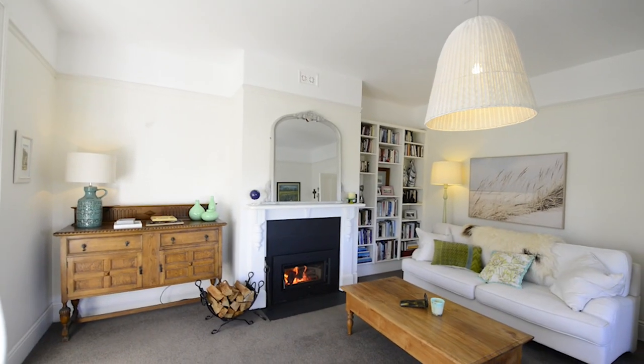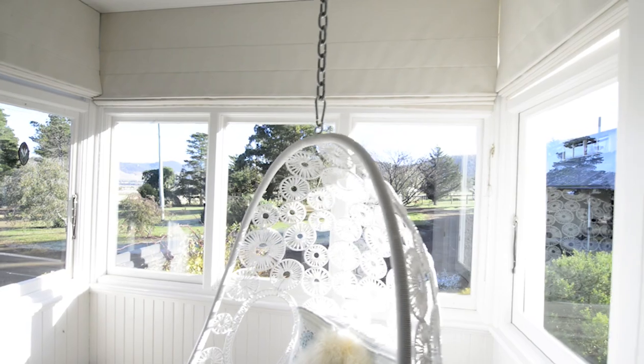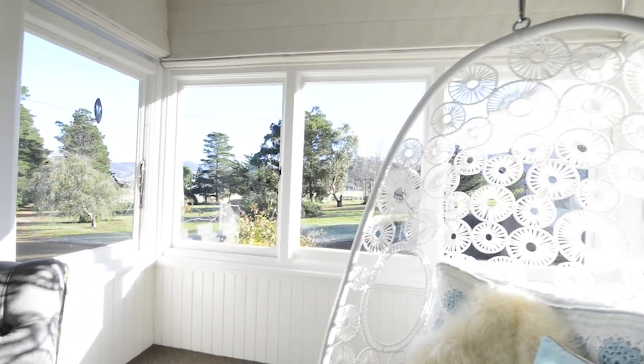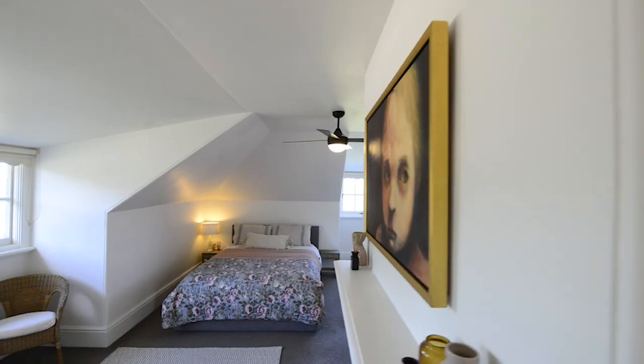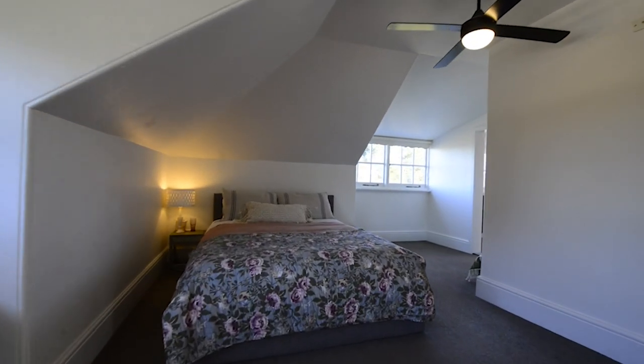The owners have recently completed a stunning transformation on this home, combining beautifully both traditional and modern features and configuring the home into four bedrooms, two bathrooms and three living areas.